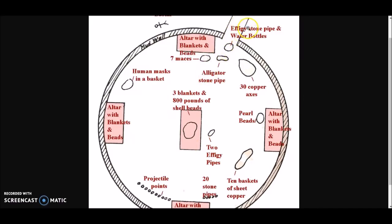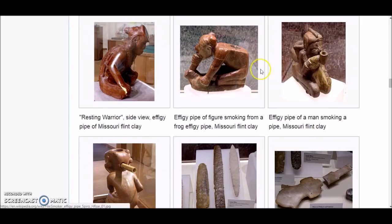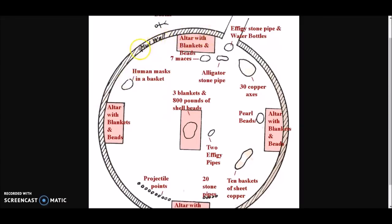We have an entranceway. Effigy stone pipes and water bottles were found at the entranceway. And here are some of those pipes, and a few of these I featured in that video from last week. But the stone pipes were definitely found in these mounds, and they were just a few of the many artifacts that were found. Now, this outer circle is described as a mud wall, and these were reinforced, and maybe they were even burned to give it more strength, but it says an altar was found here with blankets, and beads were found here. An alligator stone pipe was found near the entrances, 30 copper axes, and pearl beads, and some of these mounds had just thousands of pearls in them.